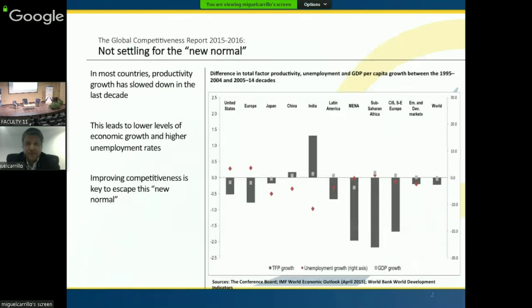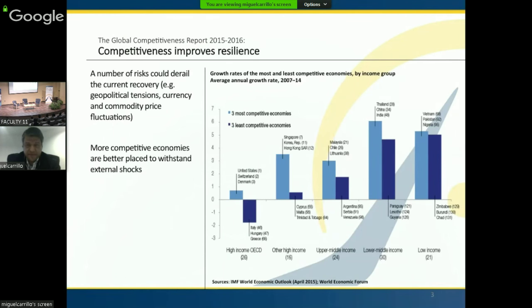Now, since this is the new normal, one of the ways that we must try to escape it is obviously to improve dramatically our competitiveness. We cannot afford to remain stagnated and just settle in this new normal, which is a combination of stagnation and recession. So, part of not settling for the normal is obviously to try to keep growing, and keep growing in a sustainable way.